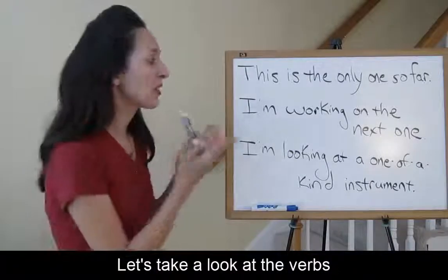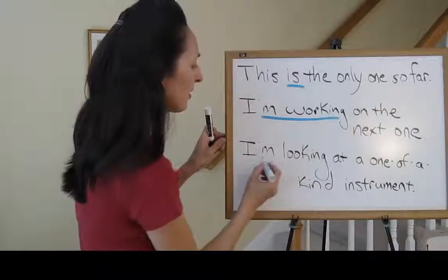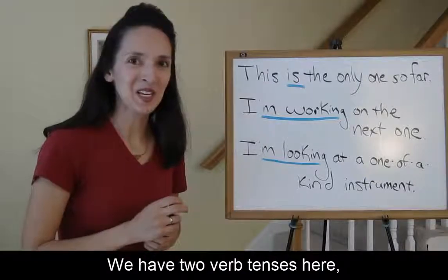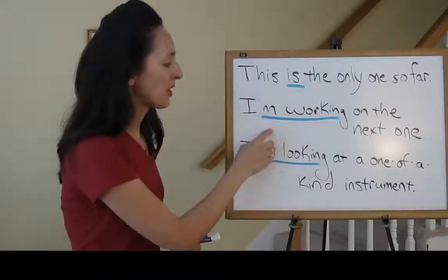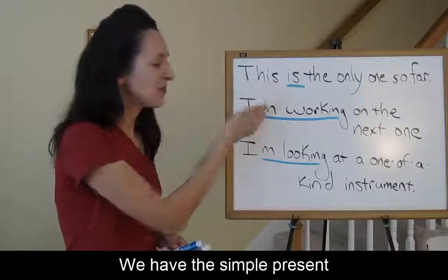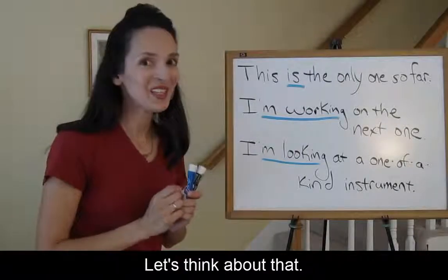Let's take a look at the verbs used in these sentences. Is, am working, am looking. We have two verb tenses here, but they're both present tense verbs, aren't they? Is, am working, am looking. We have the simple present and the present progressive. Why is each tense used here? Let's think about that.